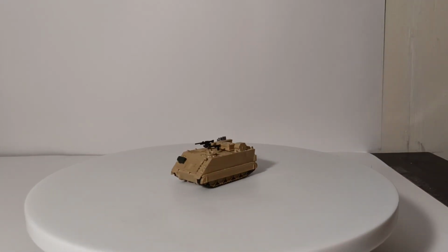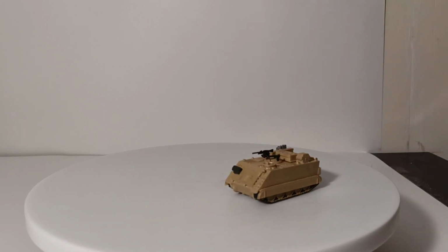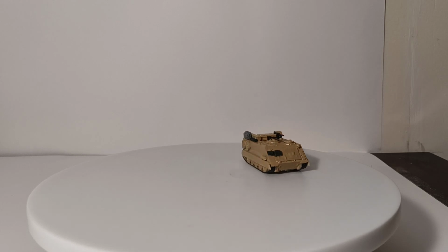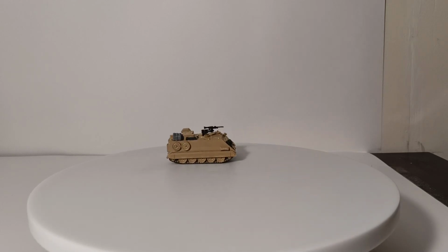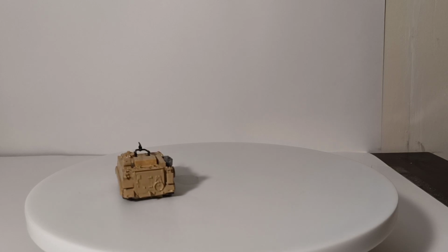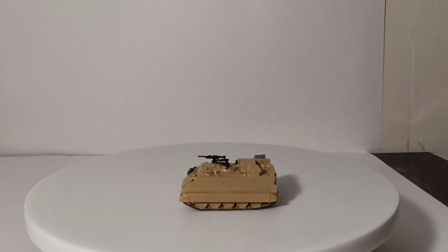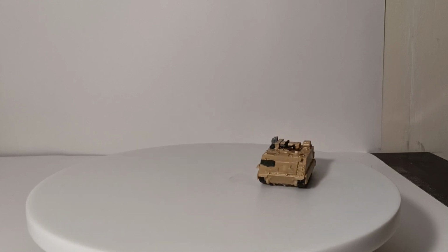All right, let's focus in on the actual model. So this is a resin 1/87 scale kit. It does not come assembled, which means you have to cut everything from the sprue, sand everything, assemble everything, then paint and detail your kit. The instructions that are included are pretty straightforward, but anytime you're dealing with these resin kits with limited instructions, this is definitely something for the advanced or at least the very experienced collector.